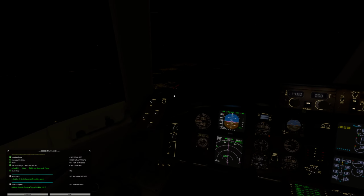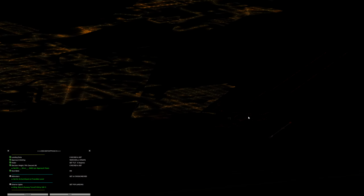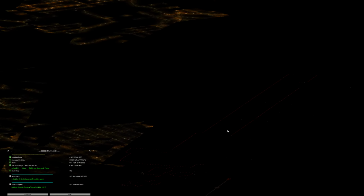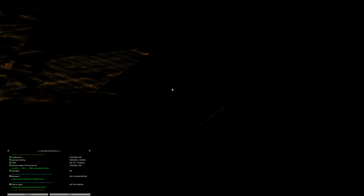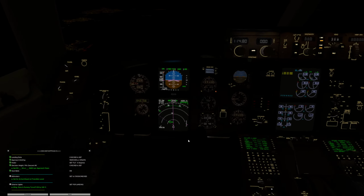Whoa, what is that down there? What's with all the red lights down here? Whoa. That's weird. It's an airport of some sort, but why does it have all these red lights? Weird. What airport is that?